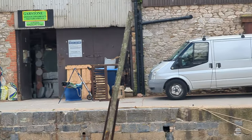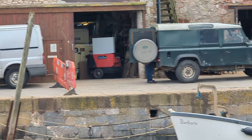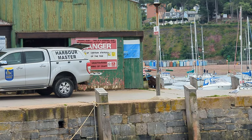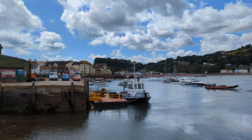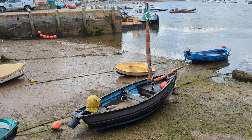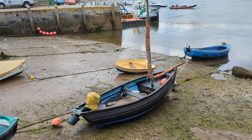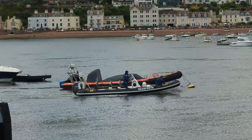And the barriers are back on the other quay, meaning you can't get the normal shot of the back beach when the tide's so low. There's the barrier, you can't go past there. And normally, I'd walk up there, walk around the corner, and film the back beach from up there. There's the seabird, one of my favourite little boats to film. And the sea sports people. There we go.